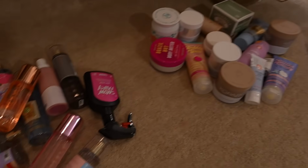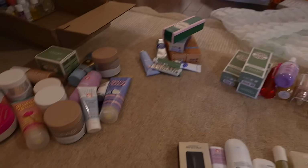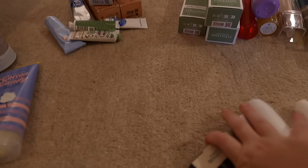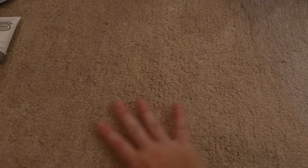I have everything separated out into categories here, at least somewhat. So I actually think we'll start with the hand cream section because I feel like that's gonna be the easiest for me to declutter some things because I do have quite a few duplicates. So I'm just gonna lay them out in front of me here so that we can see what we've got.